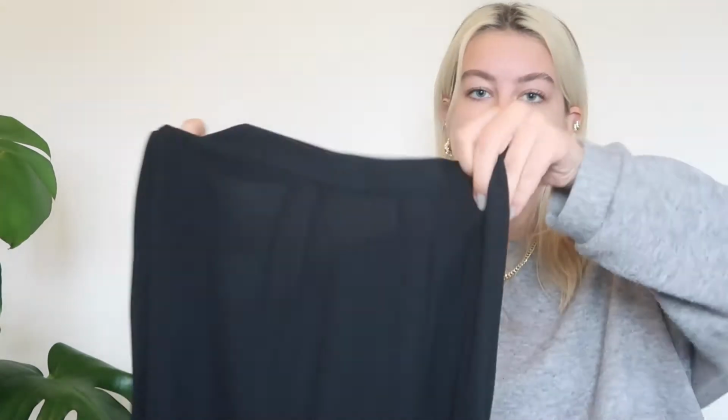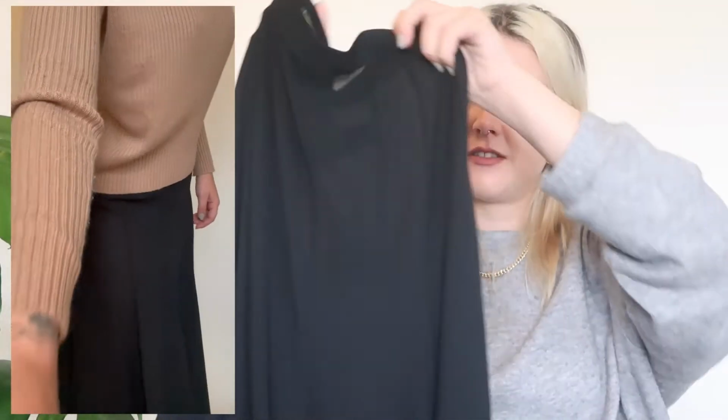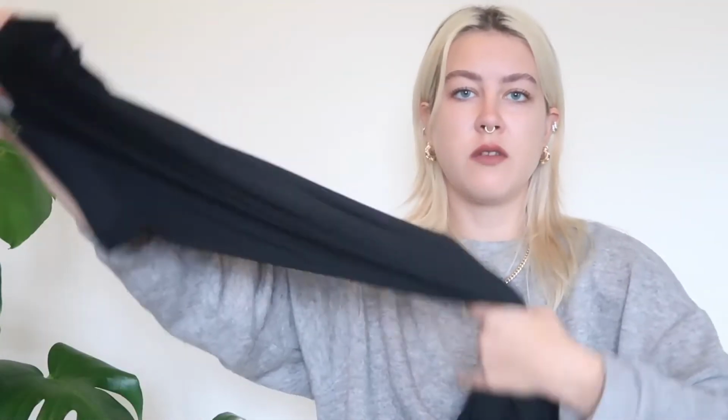The next skirt that I'm gonna show you guys is a skirt that my mum had in her wardrobe, and it doesn't fit her anymore, so she just popped it over to me. And it's a black midi skirt, and it's just very wide. Again, I do not know fashion terms, I'm clueless over here. But this is really nice, high-waisted, and it's just really cool. You will see in the styling section of the video. It's super good, super nice.